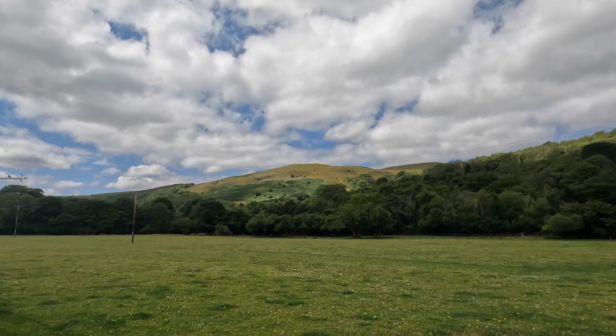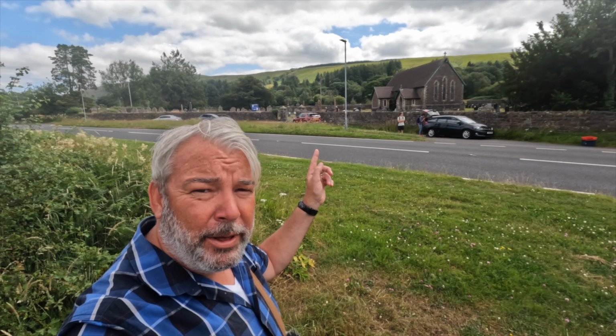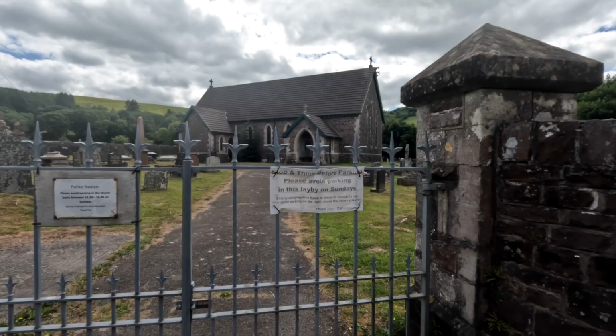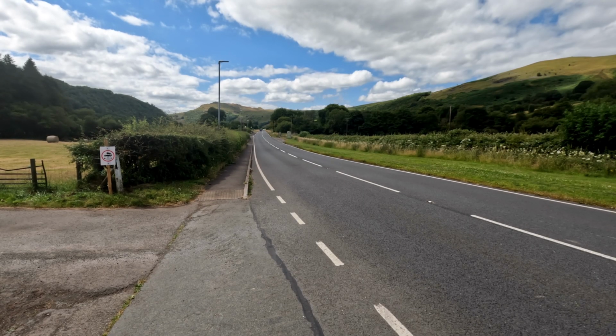So we've parked just down from Ogof Caves, and basically that's where we're heading. You can park in a small lay-by by the church there, about 500 yards down from Ogof Caves. From the church, we head back down towards Ogof Caves, and there's a footpath on your right. So that's where we're heading now.